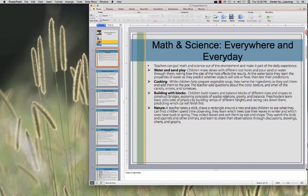The teacher asks questions about the color, texture, and smell of the carrots, onions, and tomatoes. When building with blocks, children build towers and balance blocks of different sizes and shapes to construct bridges, exploring concepts of spatial relations, gravity, and balance.